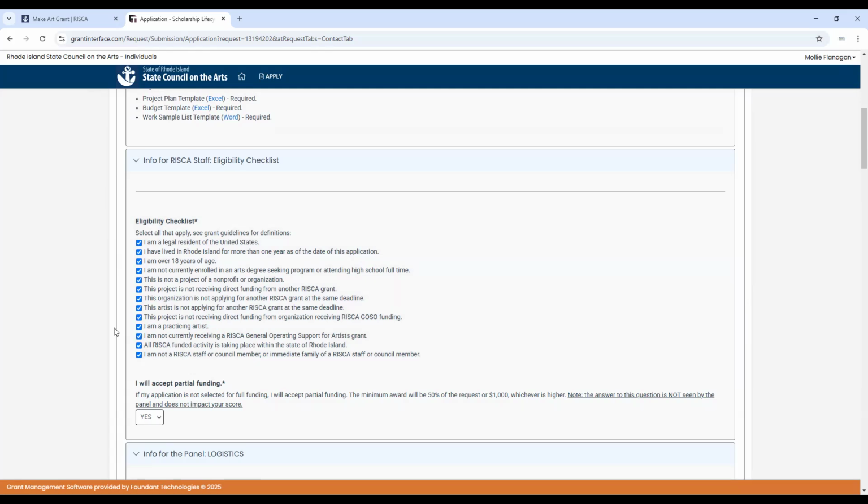All RISCA funded activity is taking place within the state of Rhode Island. So we're part of state government, so all of our grant making has to fund projects that are happening within the state of Rhode Island. This means if you're looking for funding to travel across the border to Attleboro, which is about half a mile from where I am right now, and you're going to be doing some project work in Attleboro, it's not eligible. The aspects of the project that are funded by the RISCA grant have to be happening in Rhode Island.